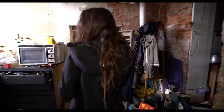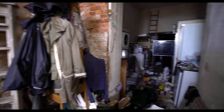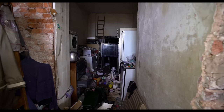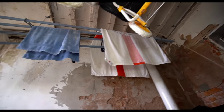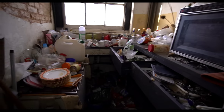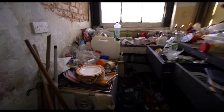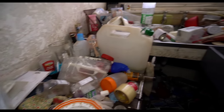Oh my gosh, it's huge. Do you reckon this was the original kitchen? I'm not sure. It's expanded. Those towels look awfully clean. It's an England towel. Yeah, this probably was the original. It's got the sink and stuff. And then he's just piled into the next room. I wonder if there's any dates on any of this food.